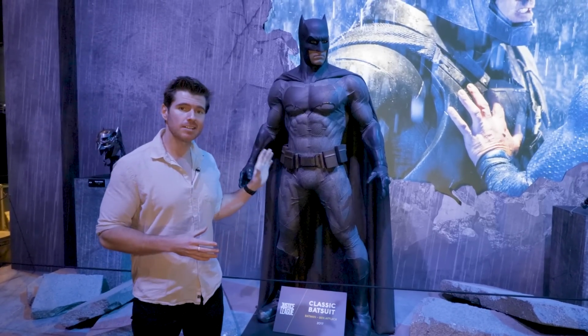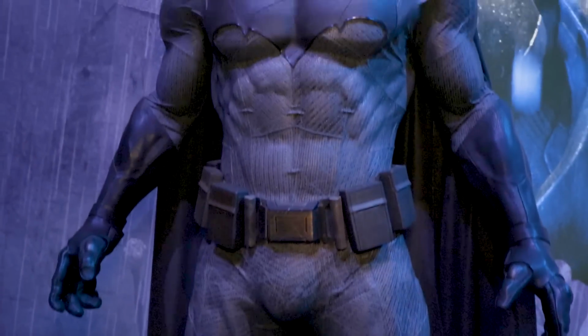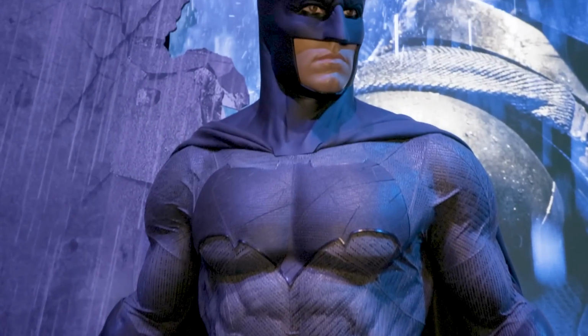This is indeed a specially engineered muscle suit that has crumple zones and stuff like that, especially when it comes to the ab section. When you want to do a crumple in a bat suit, you don't want to look like you've got a six-pack of bread rolls from Baker's Delight in there. It has to look natural.